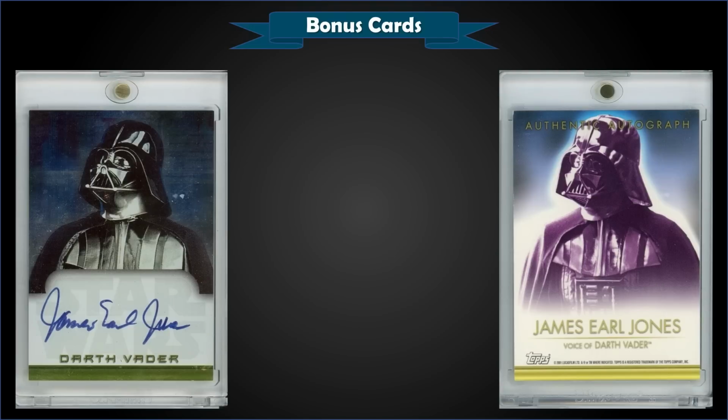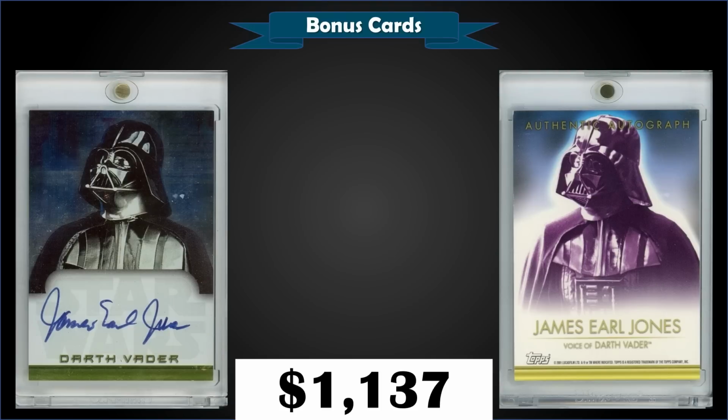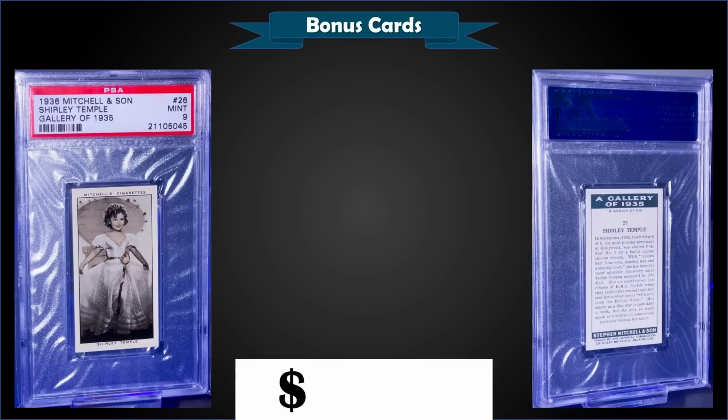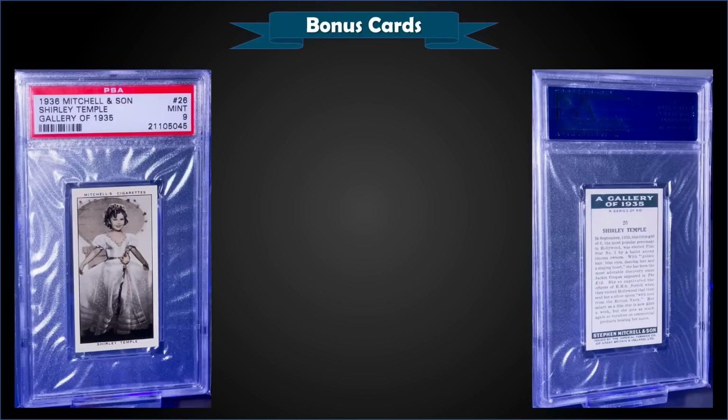in raw condition, sold at auction for $1,137. How awesome is this card? From 1936 Mitchell & Son Gallery of 35, we have a Shirley Temple graded mint PSA 9. This card sold at auction for $71.87. It is a pop of only 13 in a mint slab, and there's only 1 higher graded gem mint 10.